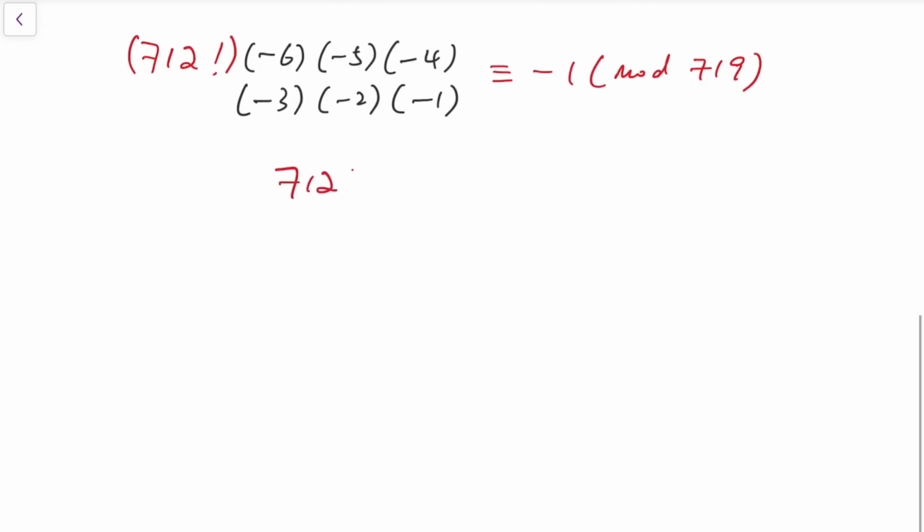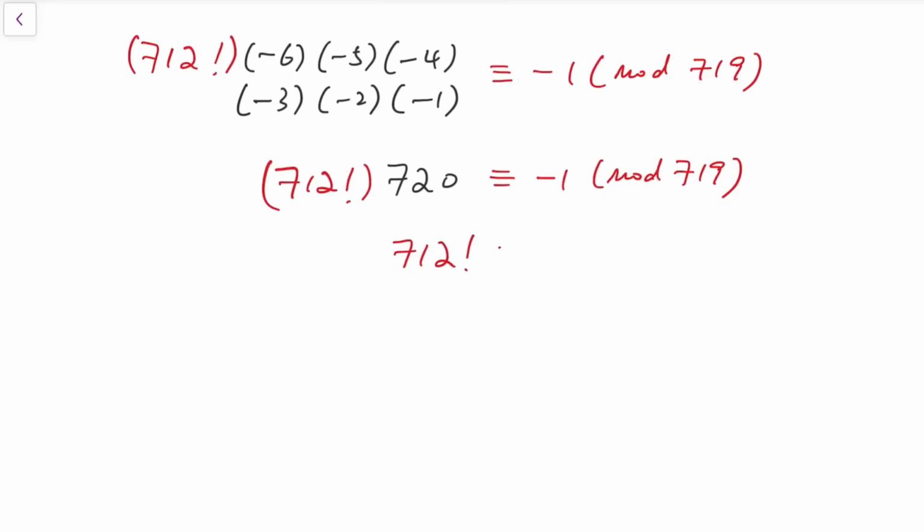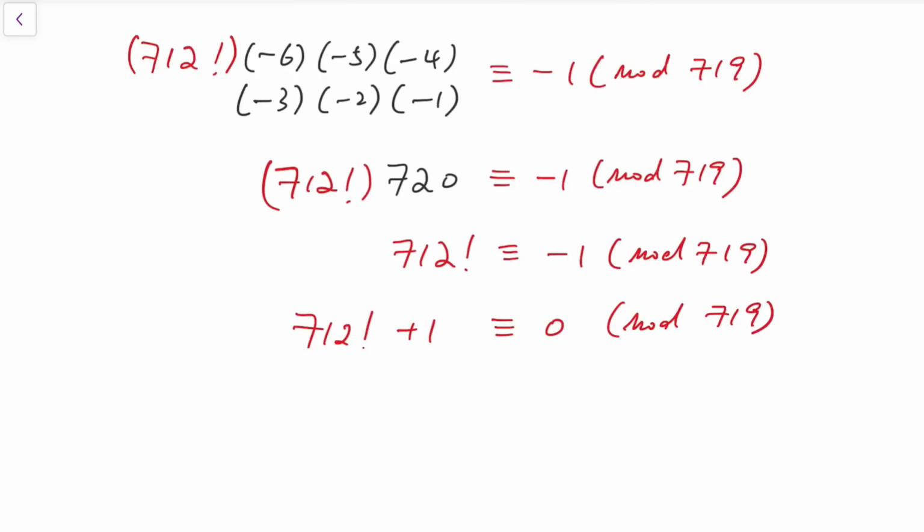So simplifying, we have 712 factorial multiplied by 720 is congruent to minus 1 mod 719. Now, interestingly, 6 factorial, which is 720, is coincidentally congruent to 1 mod 719, and that gives that our given factorial is congruent to minus 1 mod 719, and that means our given expression has 719 as a prime factor as well.